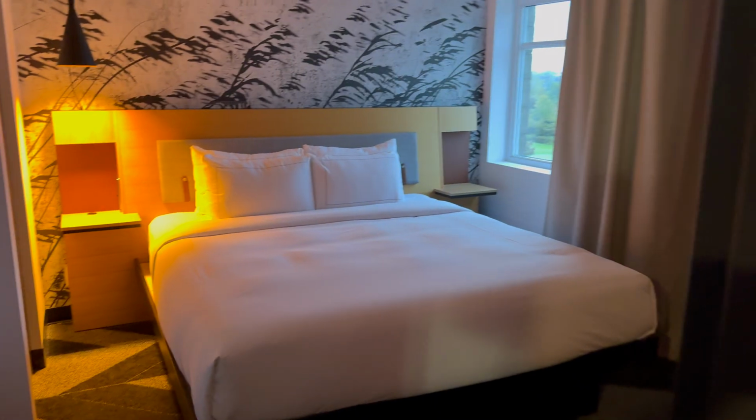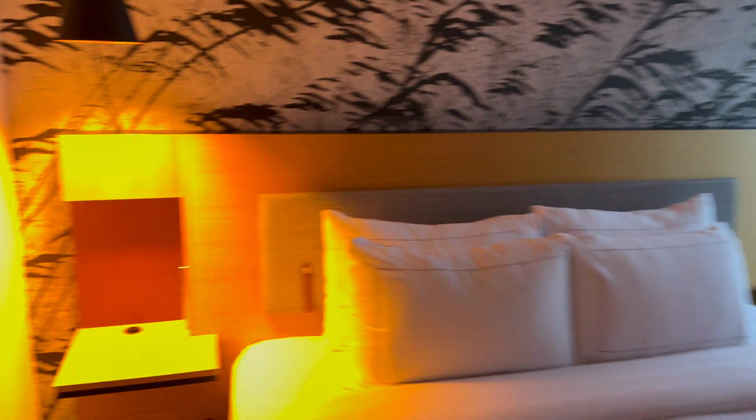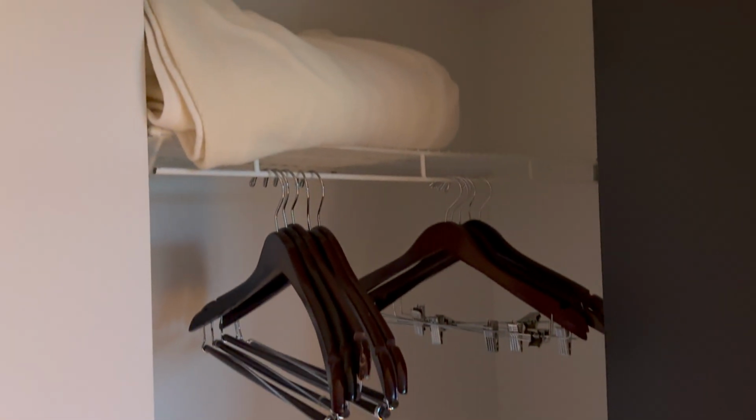As we move into the bedroom, you can see a very comfortable king-size bed and some storage here to the right. There's another large flat panel TV here with separate climate controls on the wall. I really didn't get it on film, but on either side of the bed was a plug and a light control for the overhead light. And there's a large closet with additional bedding.